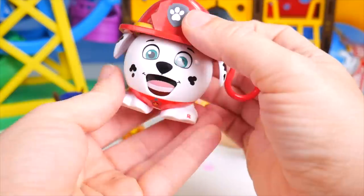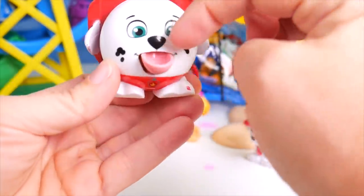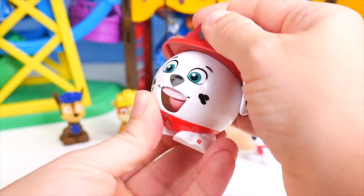And then, okay, so I believe to get our candy out, we just need to, whoa! It flew out, but look at Marshall's little pink tongue. It's so cute. Okay, let's see if we can try that again. Maybe a little slower.